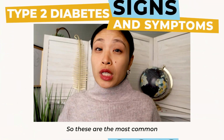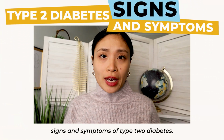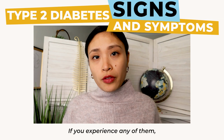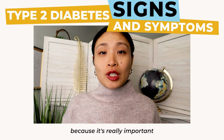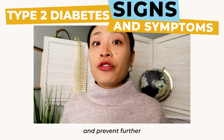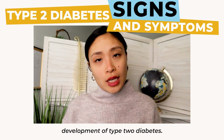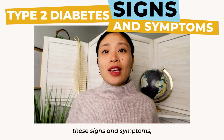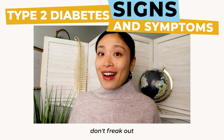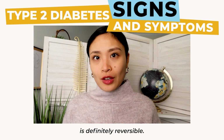So these are the most common signs and symptoms of type 2 diabetes. If you experience any of them, please go to your doctor and have a checkup, because it's really important to nip in the bud and prevent further development of type 2 diabetes. And if you are experiencing these signs and symptoms, I want to encourage you, don't freak out. Type 2 diabetes is definitely reversible.